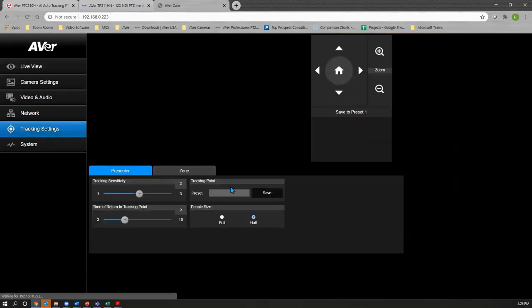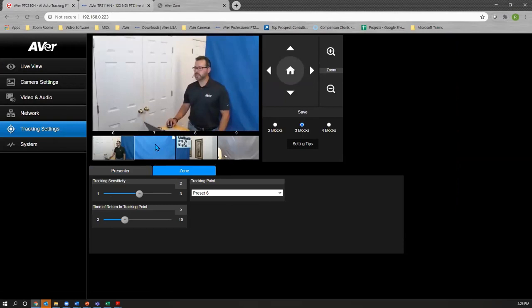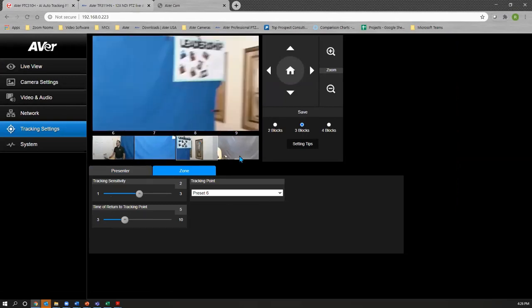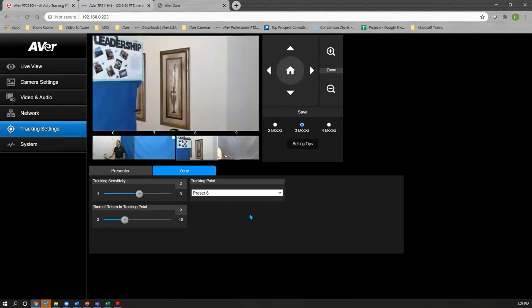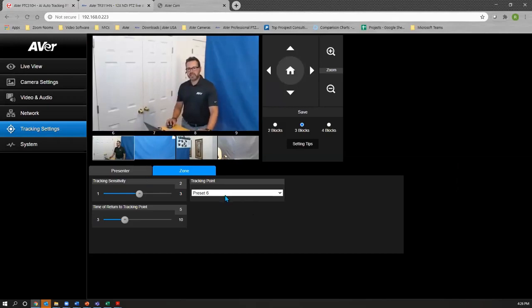Turn that off. I mentioned before about zone, where you're creating these presets. Preset 6 is this, then 7, 8. Just to give you some dimension, my room is 13 feet wide, and I am standing roughly 5.5 to 6 feet from the camera, so I'm pretty close to the camera. But I created these presets. This could be your good morning students shot. This is a whiteboard or interactive flat panel of things we're going to discuss for the day.